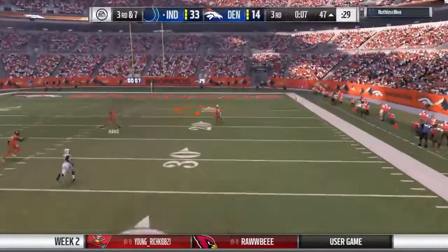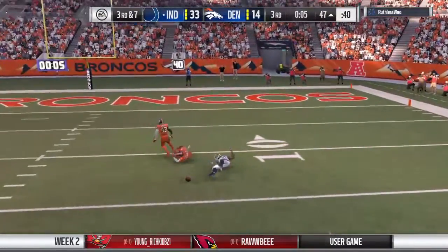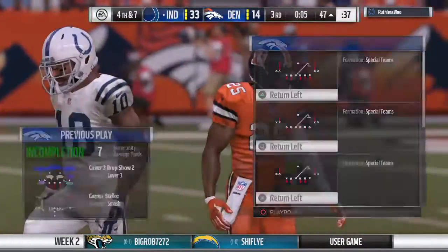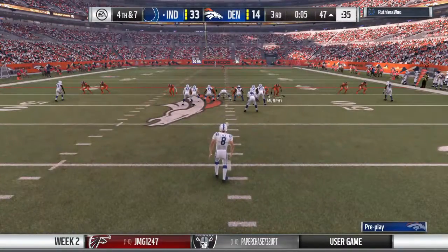Escaping the pressure right. On the run, he'll let this go deep right side. And incomplete. He can't hang on. Would have been a nice catch. Instead, it brings up a 4th down.